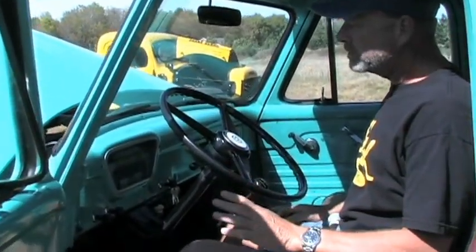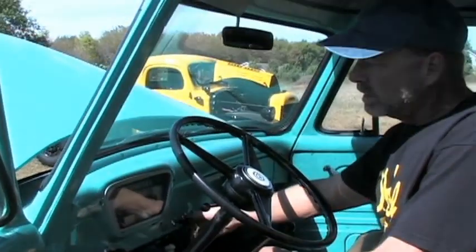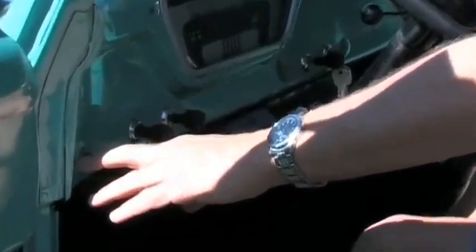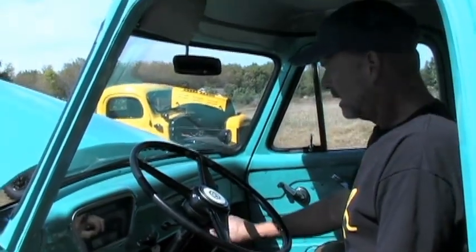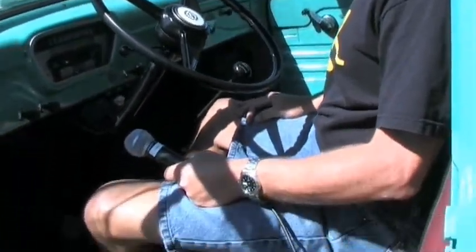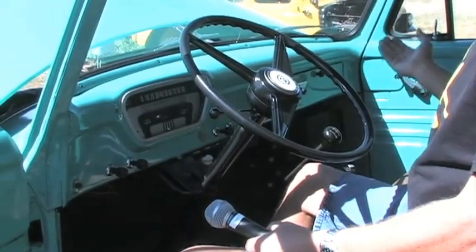Here we are inside the F-250. I'm going to start her up. And the way to start this truck is you turn the key on, you turn the ignition on, and then there's a push button here, which I guess they have again now, push button start, to start her up. Not quite like that, though. Well, not quite like that. No, it's not a big red start button. But it starts up pretty good for a 6-volt system. Pops right off.